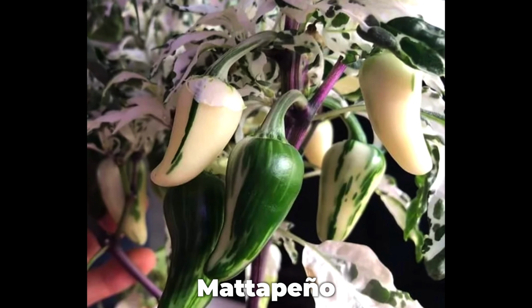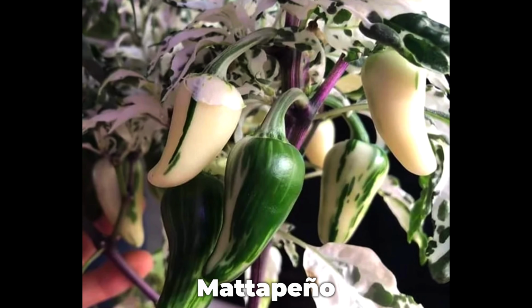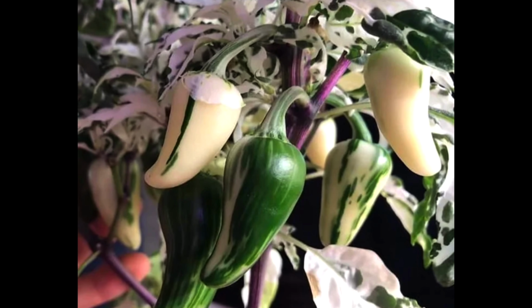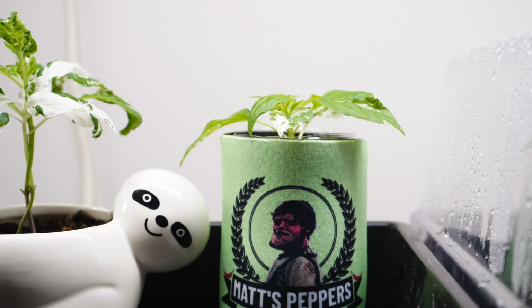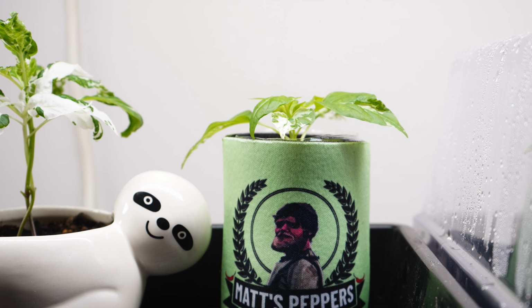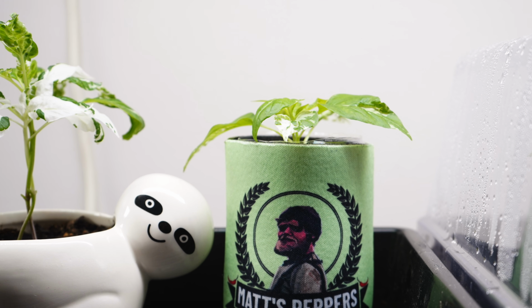And the next pepper that we're excited to grow this year, we've actually grown before, but not to its fullest potential. And that would be the Mattapeño pepper. And if you're familiar with the Mattapeño, these have beautiful variegated foliage and unique striped fruits. We've grown the Mattapeño indoors in small pots, but we've yet to grow into a full-size plant, so we're excited to see them reach their fullest potential.